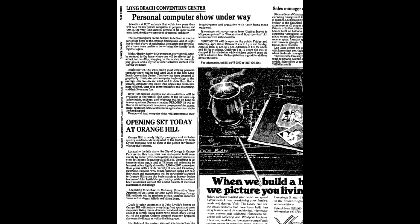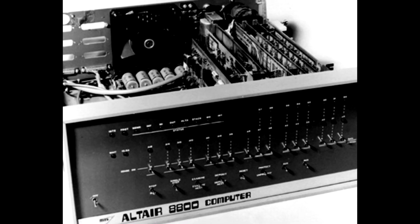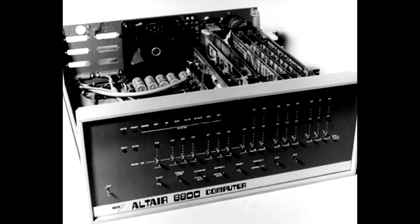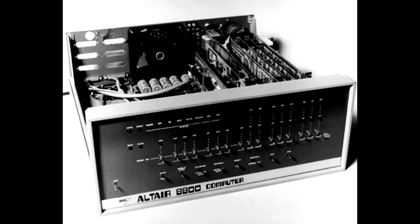After much work, Intel slowly kept upping their game, and with the release of the Intel 8080, MITS, Micro Instrumentation and Telemetry Systems, used it and arguably created the first truly personal computer, the MITS Altair 8800 in 1974.